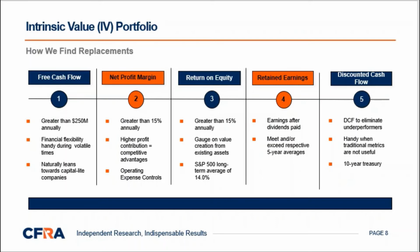Lastly, we run a discount cash flow model to help eliminate underperformers. So the recent downward move in the 10-year treasury helps make high quality income streams extremely valuable in our opinion. So this has become extremely crucial in our view, given virus-related implications on businesses have made traditional valuation metrics not as useful, and that's given the expected impact on the denominator, i.e. the earnings, is still in the process of being reset.